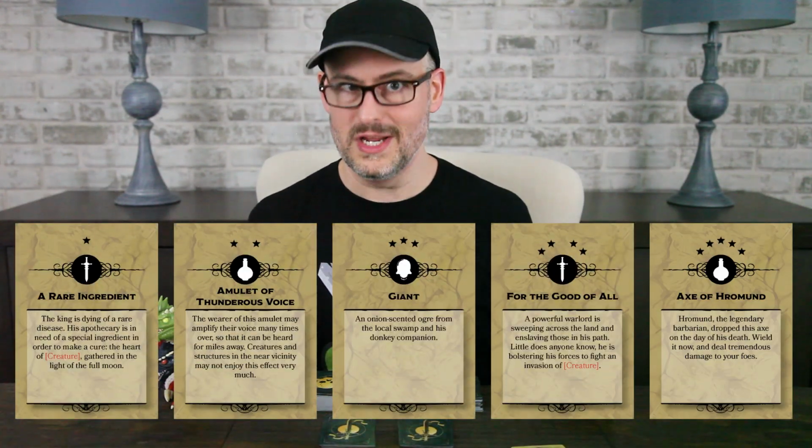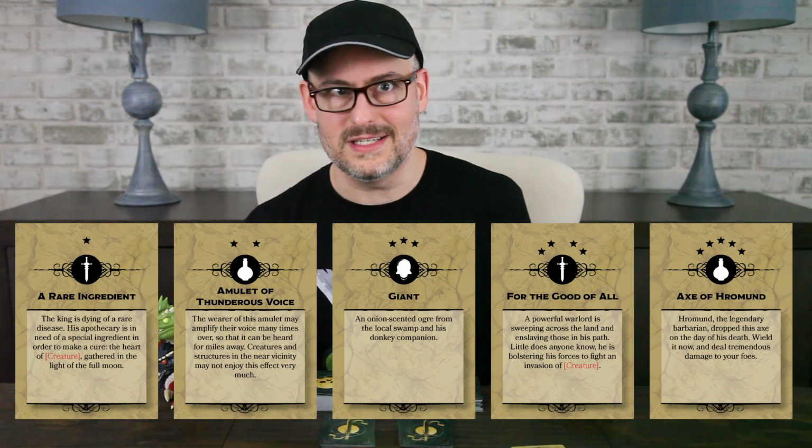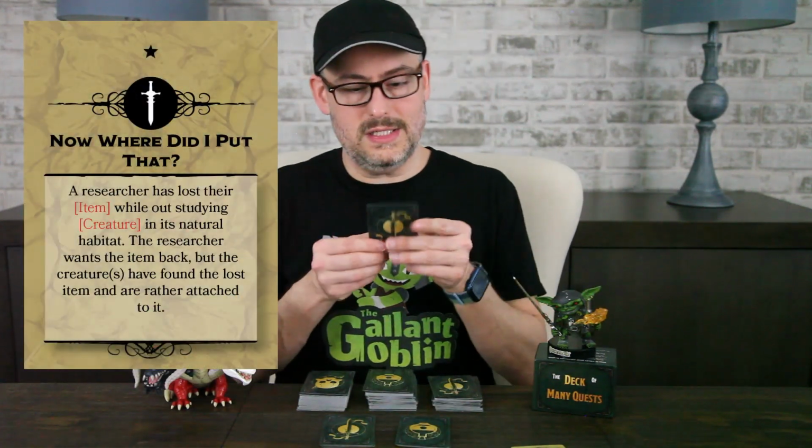An appropriate quest for a low-level party won't necessarily work for a high-level party. Each card is labeled with 1 to 5 stars, indicating its relative tier status. I pulled some out here to give you an example. All of these here are 1-star cards. So our quest is, now, where did I put that?